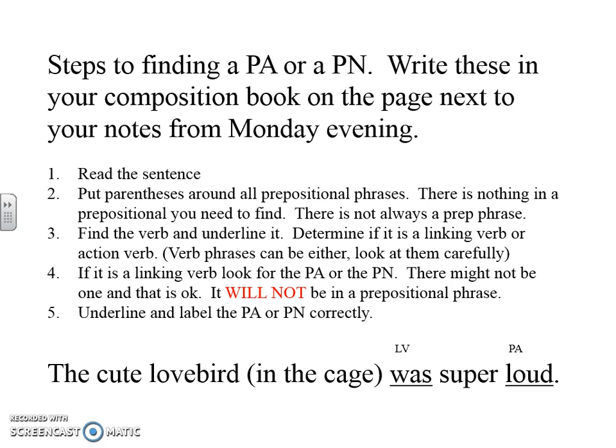If you have found all your prepositional phrases, do not tell me that the predicate adjective or the predicate noun is in the prepositional phrase. Underline and label the PA or the PN correctly. If you look, I did all that here. I read the sentence: the cute lovebird in the cage was super loud. I put parentheses around my prepositional phrase, which is in the cage, which also, by the way, is an adjective phrase because it describes which lovebird.